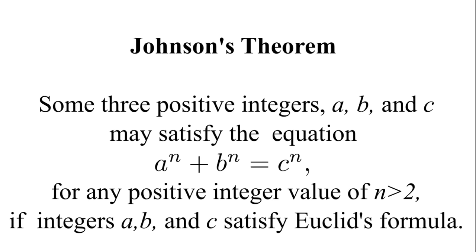Johnson's theorem states some three positive integers a, b, and c may satisfy the equation a to the n plus b to the n equals c to the n for any positive integer value of n greater than 2 if integers a, b, and c obey Euclid's formula.